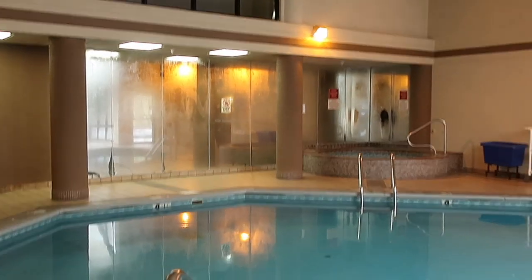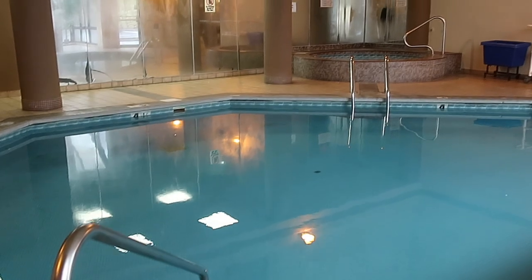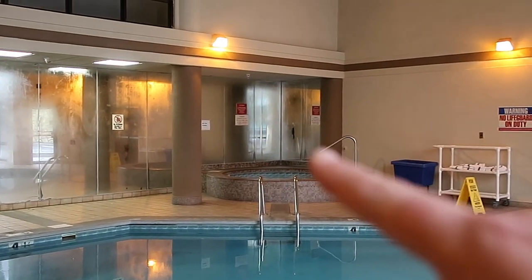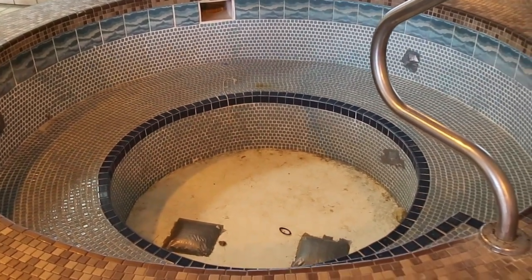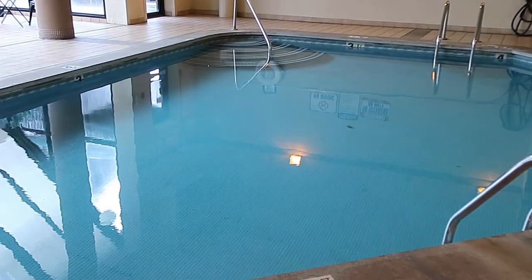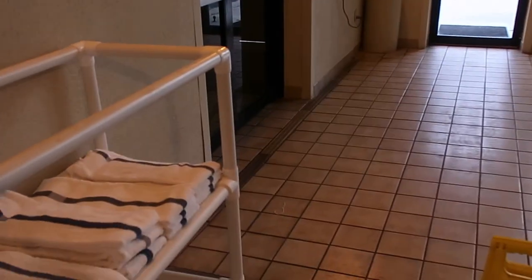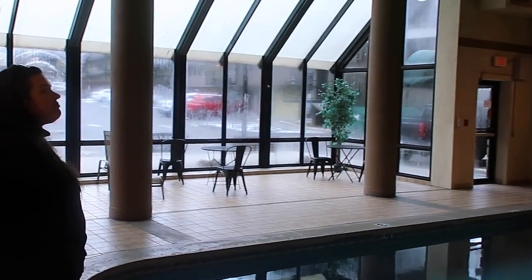You ready to go swimming? Check out the pool. It's a little steamy in here, but this is the heated pool. And it looks like there's a hot tub over here. Unfortunately, the hot tub is not working and it looks pretty yucky in there. And I can see a big giant hairball floating in the pool right there. So maybe we won't be going swimming? But it is an option for you. They do have towels here and a couple chairs for seating over here.